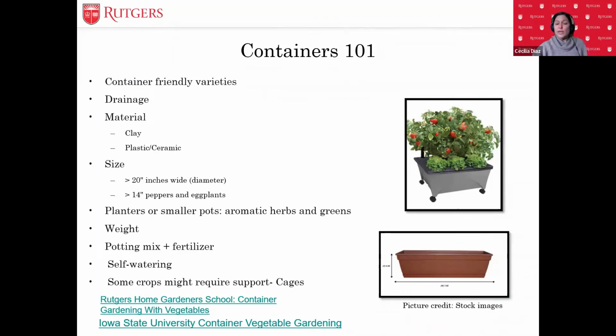And if you're growing in containers and you're growing vines or cucumbers and tomatoes, keep in mind that you're going to need structures for them to grow vertically. Those could be trellises or cages. You can buy prefabricated trellises, or you can even make your own as well.